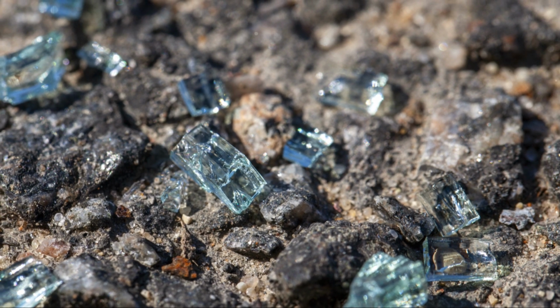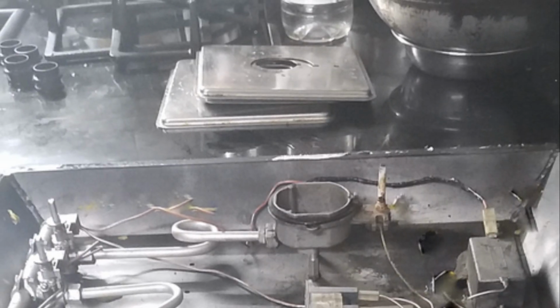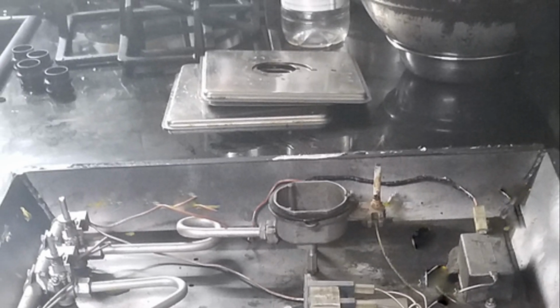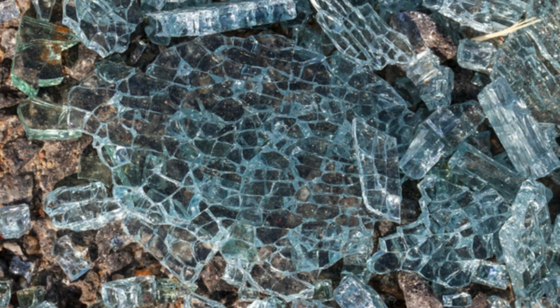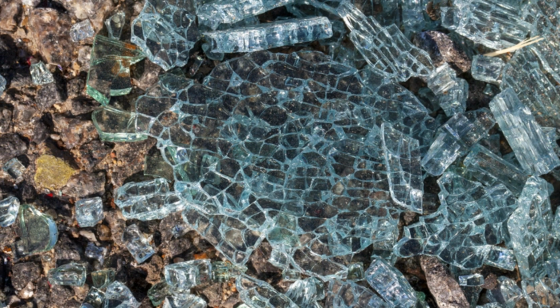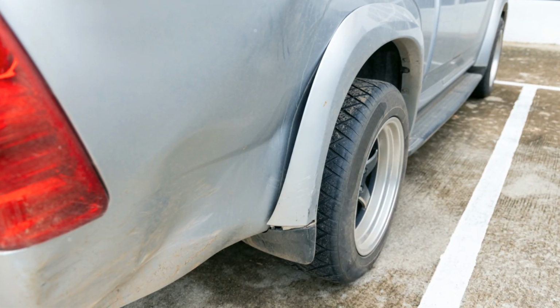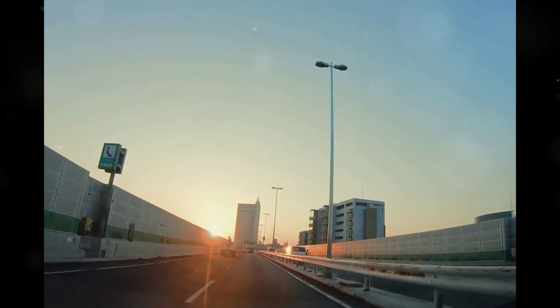If the cost of repairs exceeds your car's actual cash value, basically what your car is currently worth, they might declare it a total loss. Don't worry. It's not as dramatic as it sounds. It just means they'll cut you a check for the car's value, minus your deductible. And you can start your search for a new, hopefully less accident-prone, vehicle.